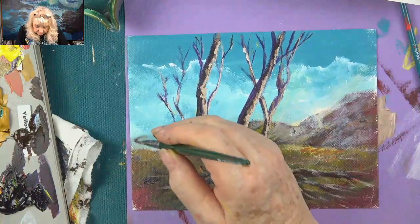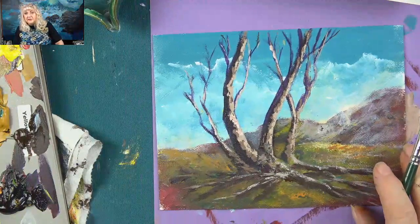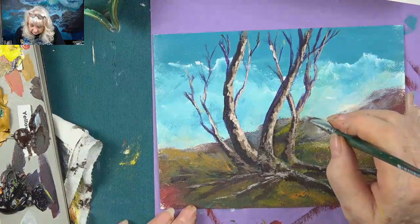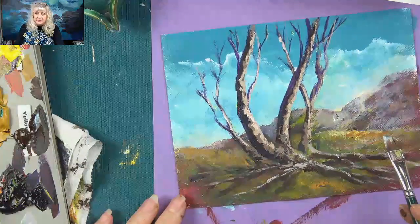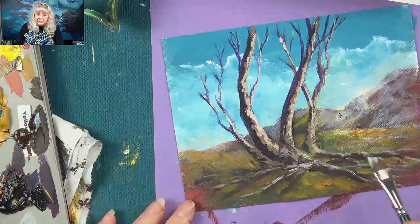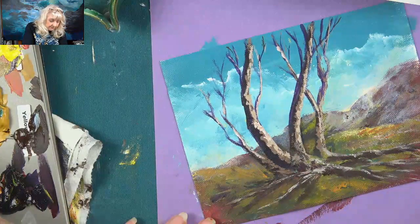I was fooling around with it, see? And I can do that. I can touch that up right there. I can touch it up in places if I need to, with my sky, if you need to touch something up. Don't be afraid to do that. Don't be afraid to come back and do that.